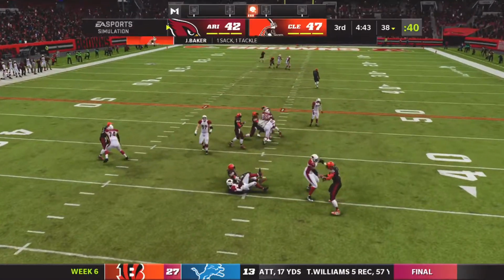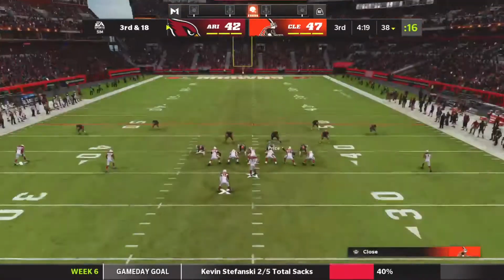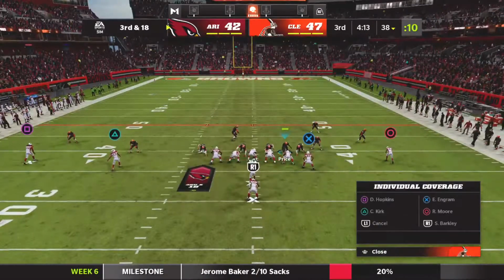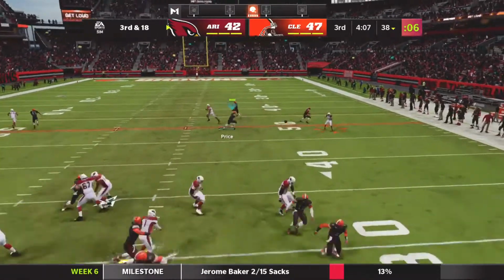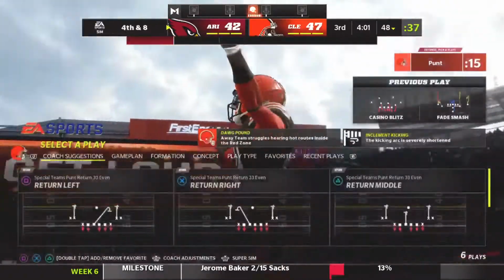And Murray in trouble here, and down he goes. Give the sack to Jerome Baker. Now that last sack puts Murray and the Cards in a tough spot, 3rd and long. And they brought the pressure there just right up the gut, didn't they? Yeah, they certainly did. And when you've got so many different responsibilities as an offensive line, you got to deal with the nose tackle, the 2 defensive tackles or ends, and then sometimes you just can't account for everyone. The linebacker slip free.